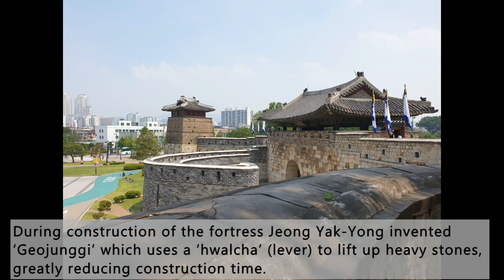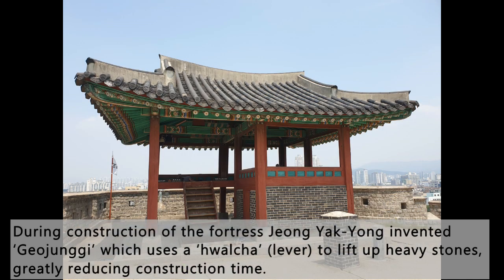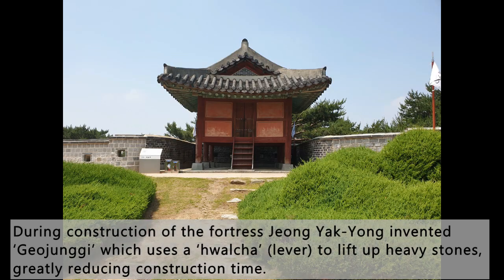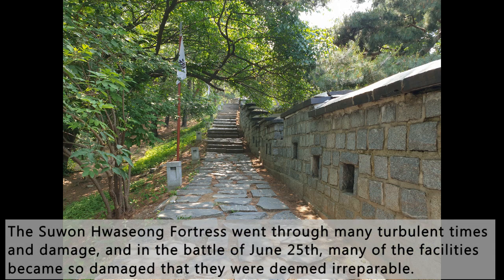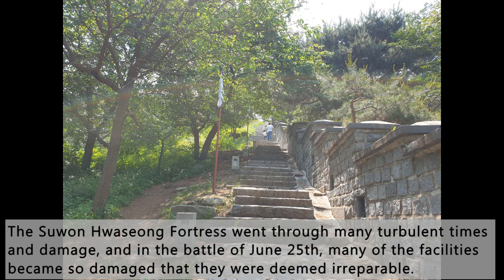During construction of the fortress, Jeong Yak-yong invented Geojung-gi, which uses hwalcha lever to lift up heavy stones, greatly reducing construction time. The Suwon Hwaseong Fortress went through many turbulent times and damages, and in the battle of June 25th, many of the facilities became so damaged that they were deemed irreparable.